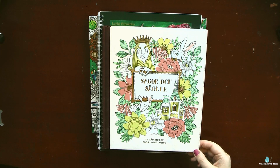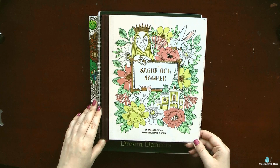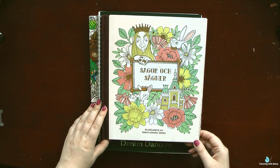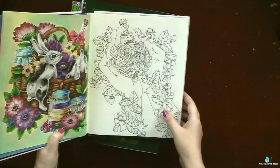Hi everyone! It's time to show you all my works which I finished or started in August. And I must say that August was a little bit disappointing. For part of the month I didn't feel very well, and for part of the month I simply wasn't in a creative mood for coloring. So, at the end of the month, I have only a couple of finished pictures, but I have a lot of started projects.